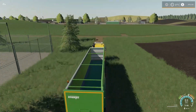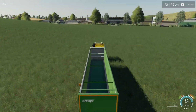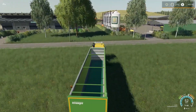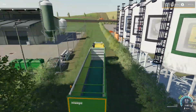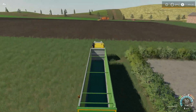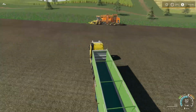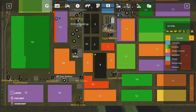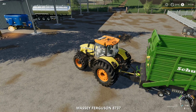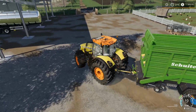Alright, so let's go park this guy back up to our root crop harvester. I think he should be able to harvest the rest of that field, no problem. Of course I say that. Park him here. Alright, so what I am going to do is hop into the Massey Ferguson. I'm going to head to that field.